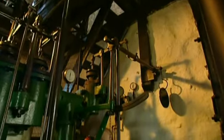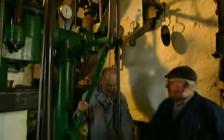Hey, you want me to have a go? Yeah, certainly. What's first job? Take the brake off. Yeah, take the brake off. Right. How many turns? Wait a minute.